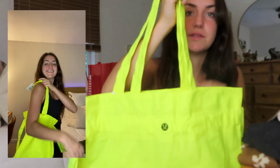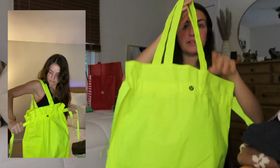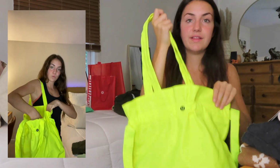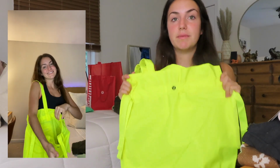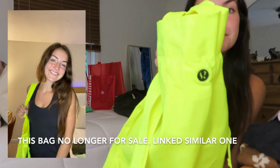The next thing I got was this bag, and it was on sale for $29, I believe. And it originally retails for $58, somewhere around there, or $60, I don't know. And as you see in the video, it ruches on the sides if you squeeze it in. This is going to be my gym bag, because I'm not living on campus, so I need to pack my gym clothes every day. So I'm going to pack them in this cute little Lululemon bag.